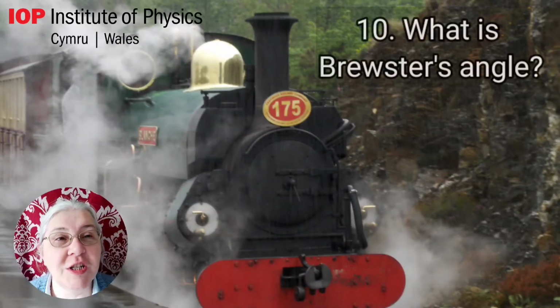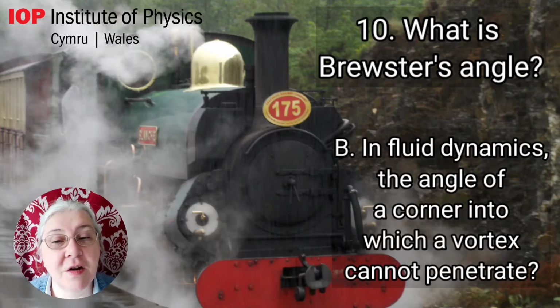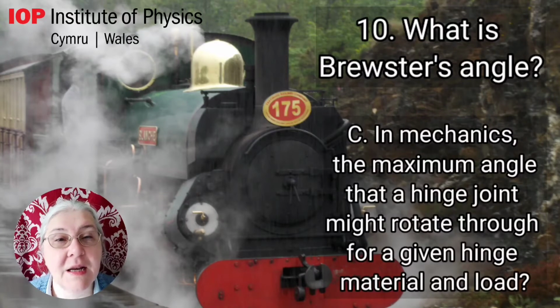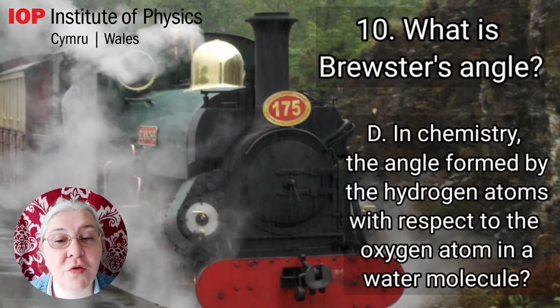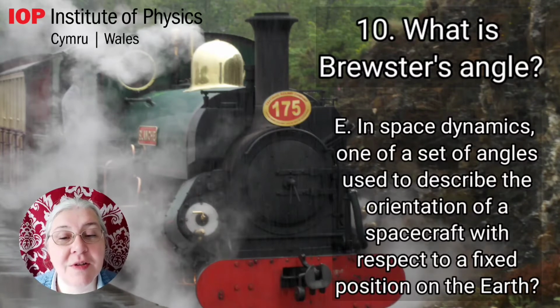Question 10. What is Brewster's angle? Is it A, in optics, the angle of incidence at which reflected light is perfectly polarized? Is it B, in fluid dynamics, the angle of a corner into which a vortex cannot penetrate? Is it C, in mechanics, the maximum angle that a hinge joint might rotate through for a given hinge material and load? Is it D, in chemistry, the angle formed by the hydrogen atoms with respect to the oxygen atom in a water molecule? Is it E, in space dynamics, one of a set of angles used to describe the orientation of a spacecraft with respect to a fixed position on the Earth?